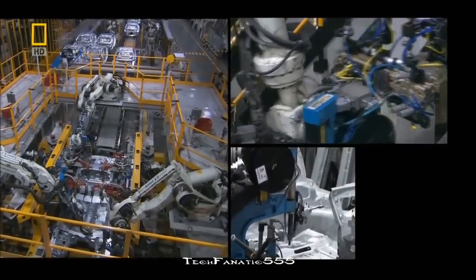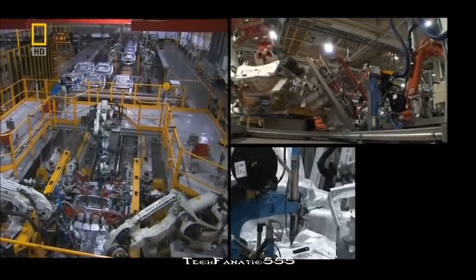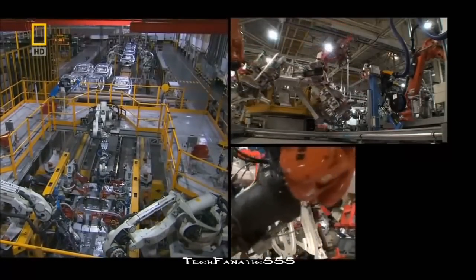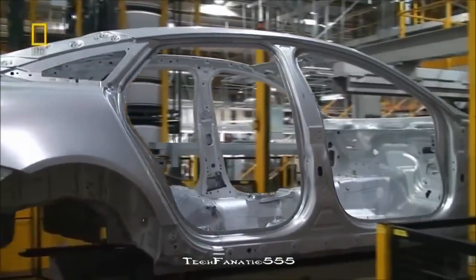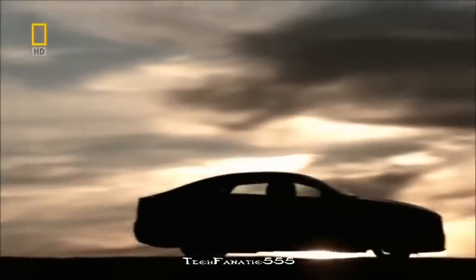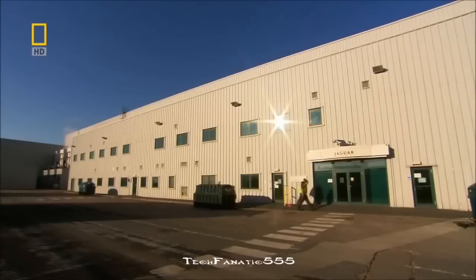During this time, owners Ford invested heavily in state-of-the-art robotic technologies. Now these machines have a car to really sink their teeth into. But they can't do it alone. Guiding this company back to its former prominence needs the hand of human experience.